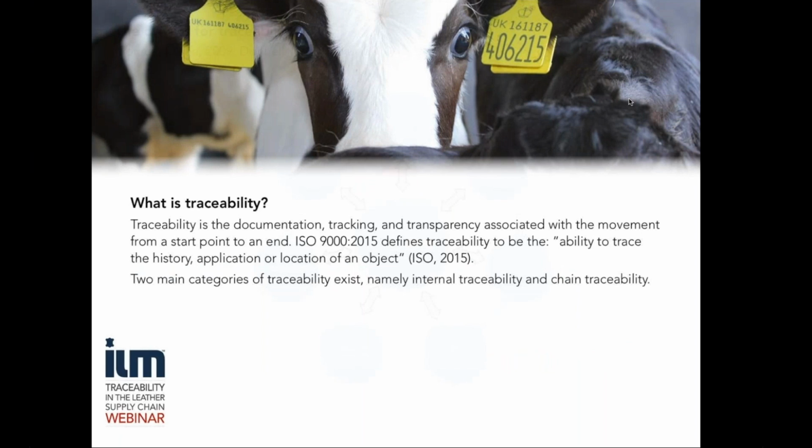So what is traceability? Traceability is the formal documentation of product history and its processes. The distinction between internal company traceability and supply chain traceability is marked, but they often lead into each other. Today we will focus on chain traceability. In the context of this webinar, there has been an identified need to increase the transparency and tracking of information about leather from the farm to the leather retailer and onto the consumer.